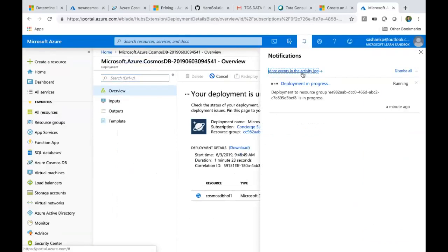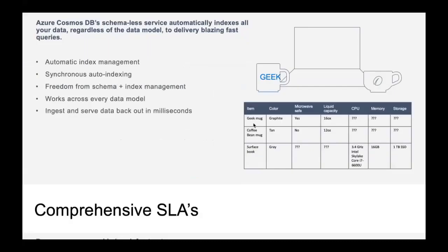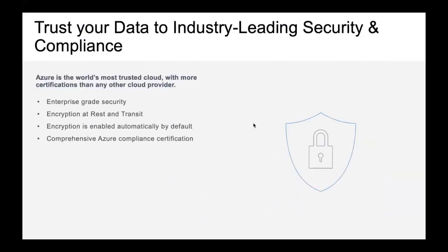Okay, in the meantime, let's go back and work on the slides. Let me just go forward. It has comprehensive SLAs, which means less than 10 milliseconds of latency, and 99.999%, which is nothing but five nines. It's the highest level of guarantee, with high availability and guaranteed throughput and consistency also. All of this is trusted with the world's security compliances, and whatever classes of compliances we have, Azure supports them.